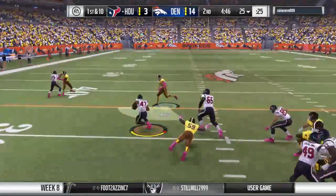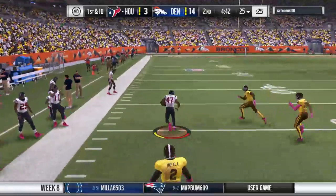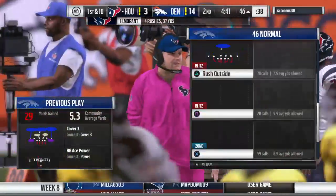And they'll go with the ground attack here. And he sheds a tackle. Now he's got some space. He got 29 yards that time.